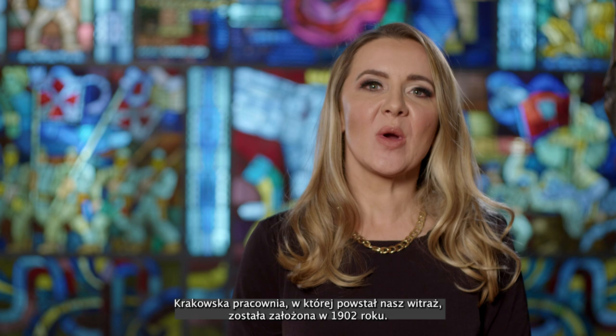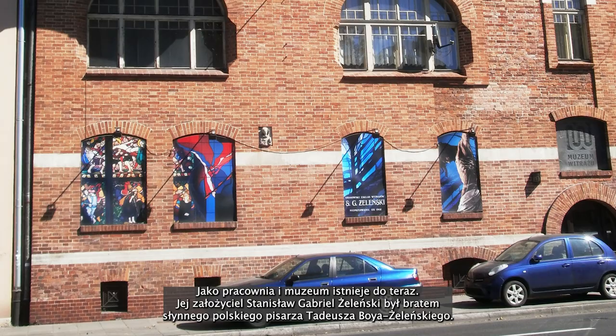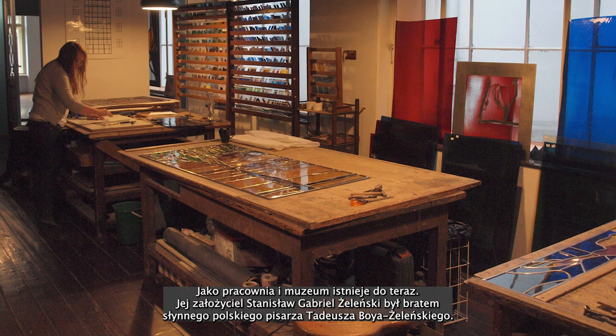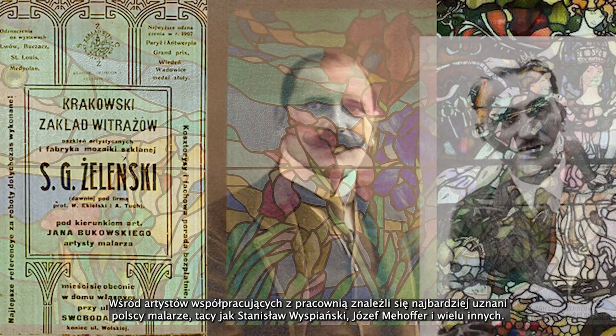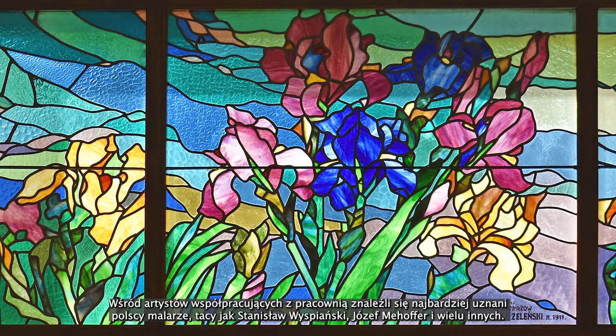Kraków Stained Glass Workshop, where our stained glass was made, was established in 1902, and it exists to this day as a working studio and now also as a museum. Its founder, Stanisław Gabriel Żeleński, was brother of the famous Polish writer Tadeusz Boy Żeleński. The artists who worked with the studio included most recognized Polish artists, such as Stanisław Wyspiański, Józef Mehoffer, and many others.